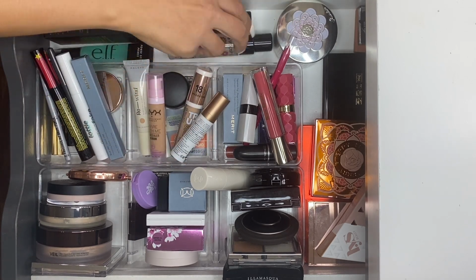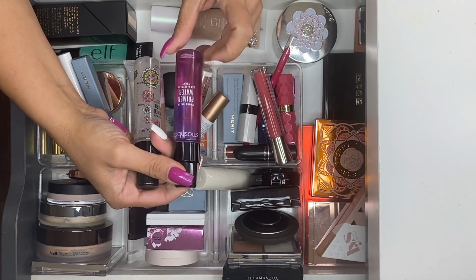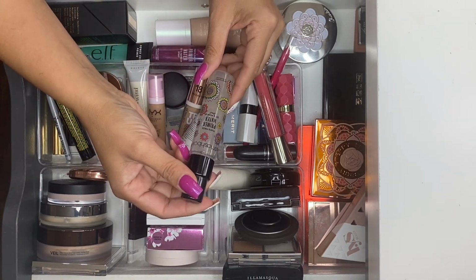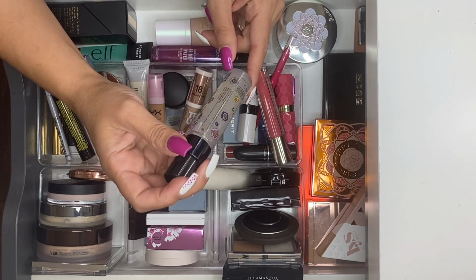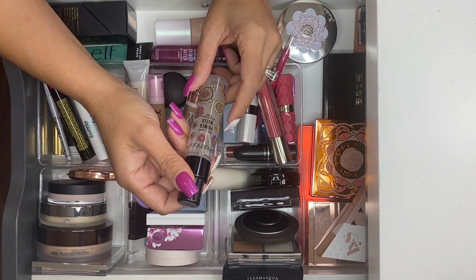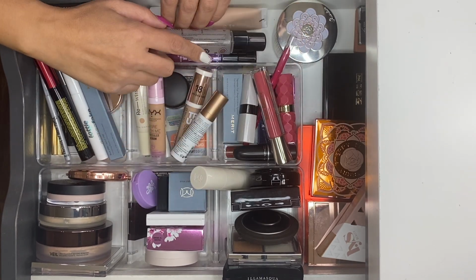For setting sprays and primer mist, I have the Smashbox Photo Finish Primer Water. This is actually primer water. And then in here, I have the Essence setting spray. The spritzer on the bottle sucks, so I dumped it in here. So yeah, this is Essence in here.